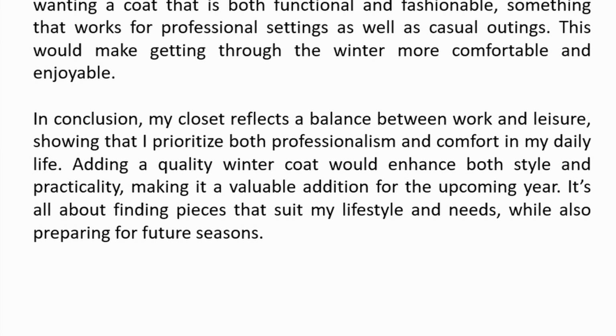In conclusion, my closet reflects a balance between work and leisure, showing that I prioritize both professionalism and comfort in my daily life. Adding a quality winter coat would enhance both style and practicality, making it a valuable addition for the upcoming year. It's all about finding pieces that suit my lifestyle and needs while also preparing for future seasons.